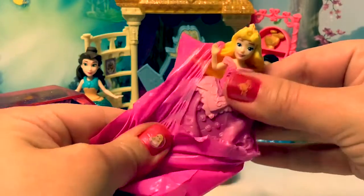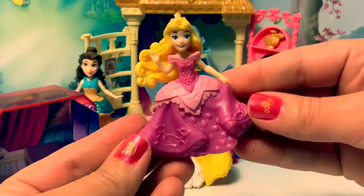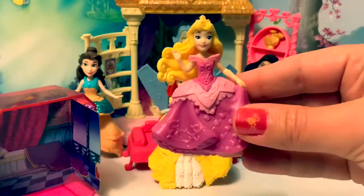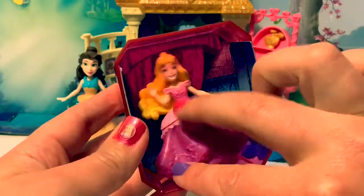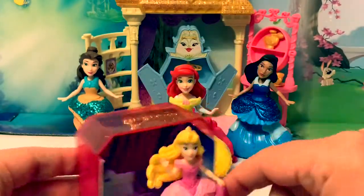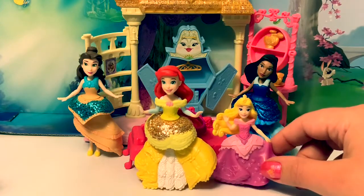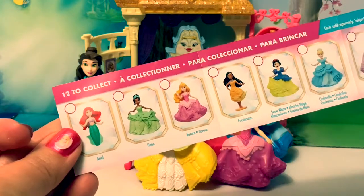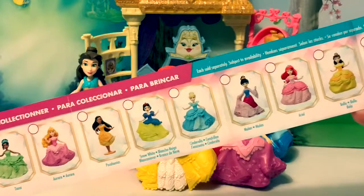It's Sleeping Beauty, Princess Aurora. Wow, her dress is gorgeous. Now she can fit inside here with her background. How beautiful. Now she can join her friends. Here are all the other princesses that you can collect with the Disney Princess Surprise.